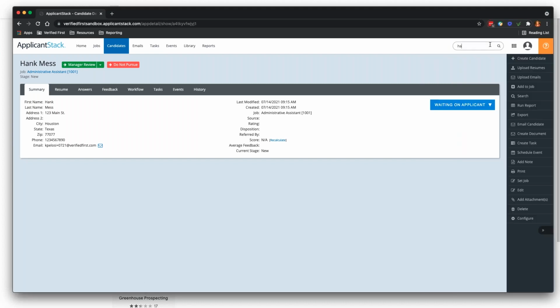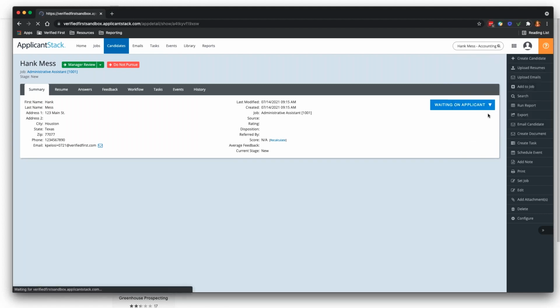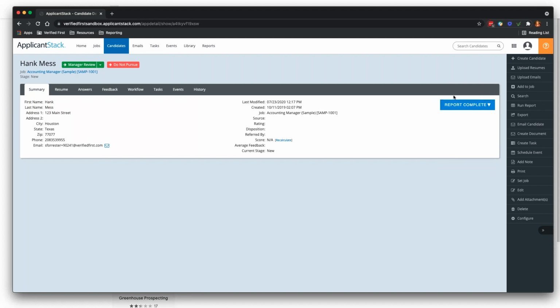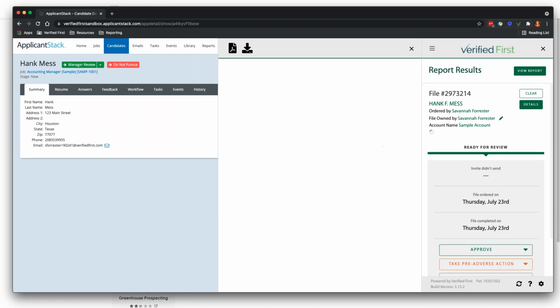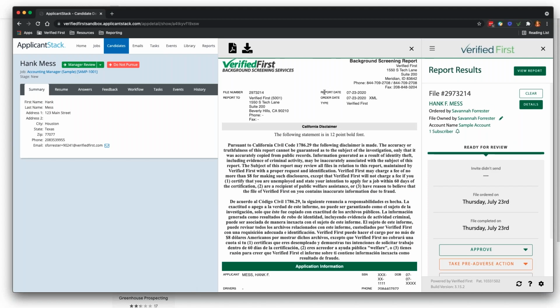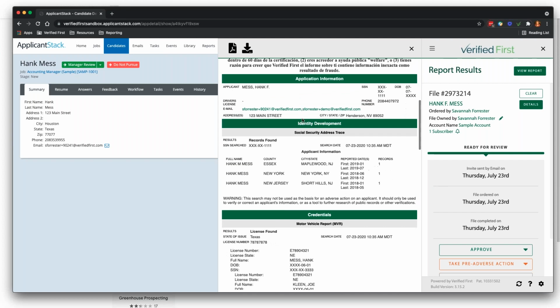as well as if you were to search another candidate. So let me pull up another Hank Mess as an example. So as you can see here on this candidate, we have the report complete. We're able to go in and click on the report as it's ready for us to review. And what you can see here is not only do we give a clear status on the employee, but we actually provide the full background screening report.